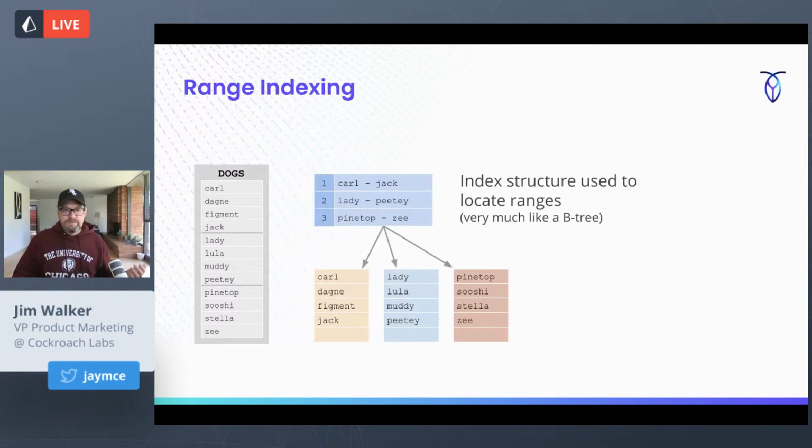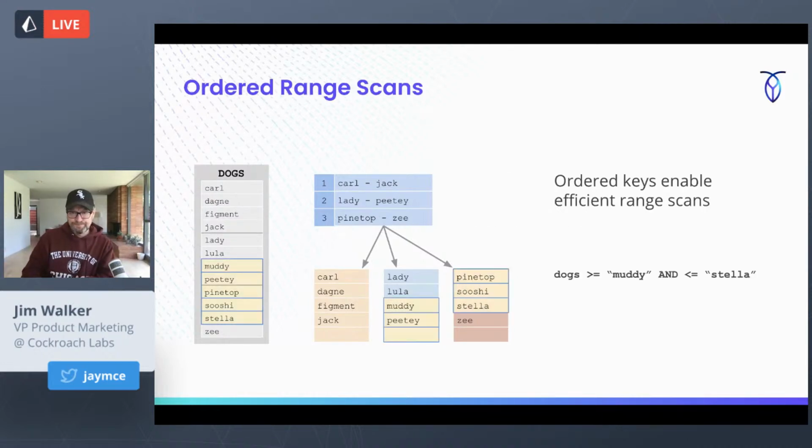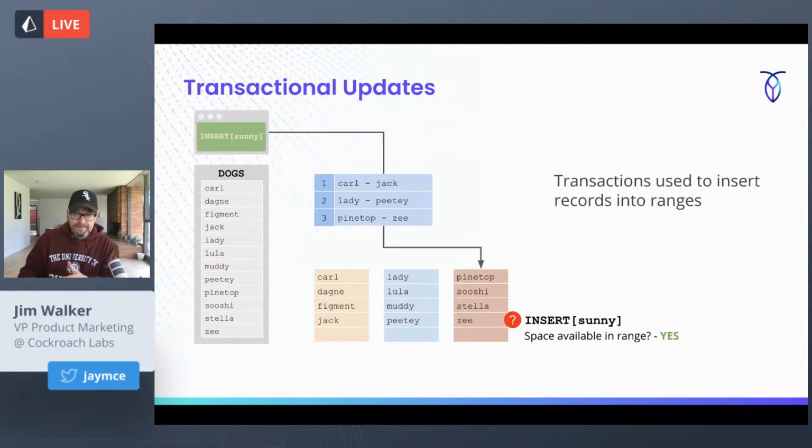So what happens when we have these ranges? Well, you also need an index structure to find these ranges because they're going to be distributed across multiple different places. If you're familiar with what a B-tree is, it's very much like a B-tree. That's kind of how we implemented that. And so now we can find these ranges, and it allows us to do these cool, quick range scans.